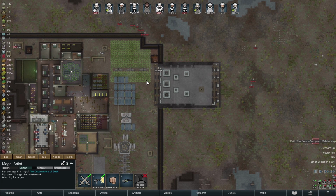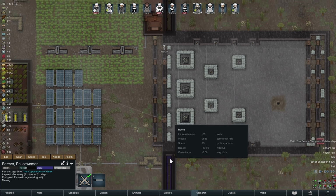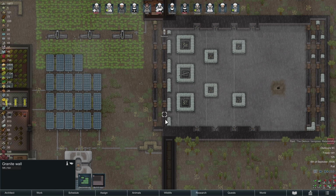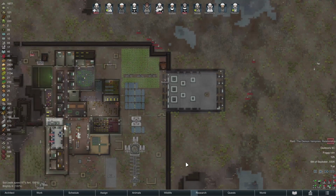Hang on, we need to do this one by one, don't we? Right, Mags, get into position over here, and Ash get into position just here, and Kirchin get into position just there, and Farmer go just there. Also, we need a little gap down here, don't we? I need to sort that out at some point, because we've got another shooting position down here that we've kind of blocked off with a wall. That was a bit silly. Okay, let's see how this goes.